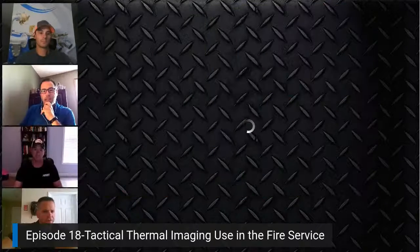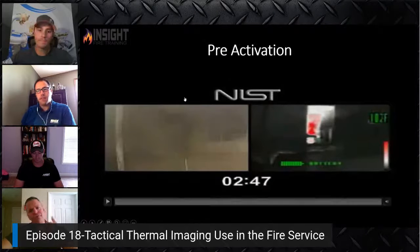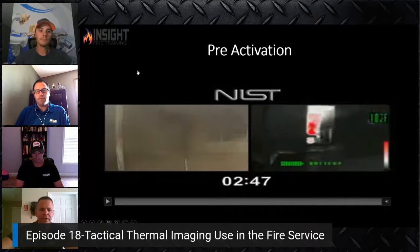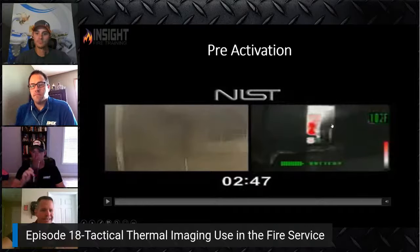Hey, Jake, maybe tie this back in to the RIT piece again. How can I utilize that tick to make rapid intervention truly rapid, instead of rapid's not so rapid, right? Yeah. So there's a few things we'll go over briefly here where the camera can really help you out. Again, this is in that pre-activation phase, and the view on our left here is what we're seeing with our eye, and the view on the right is a camera.